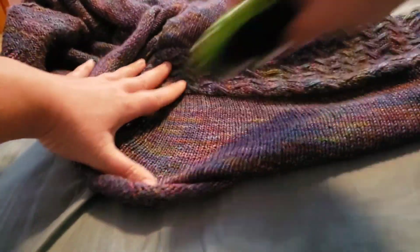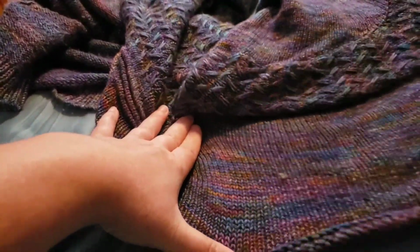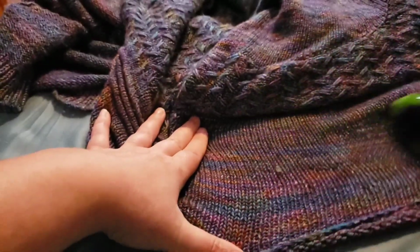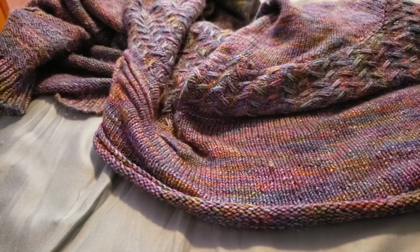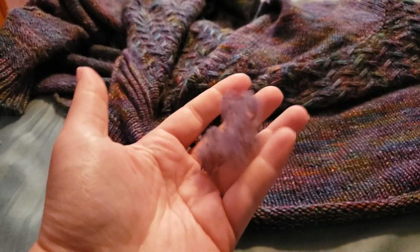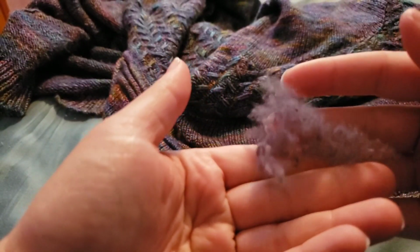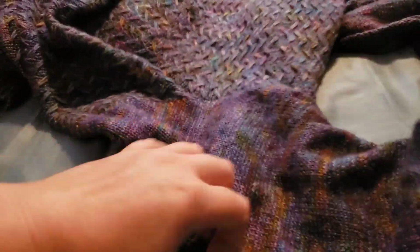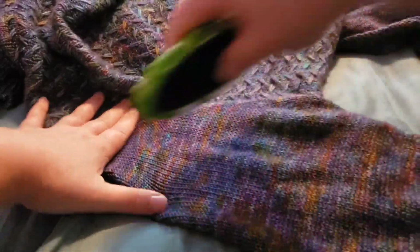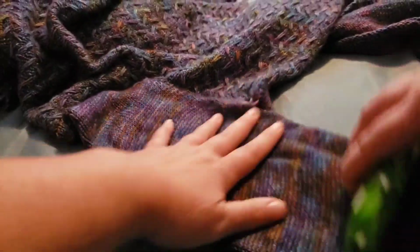So let's see. Let's come across here. And you can see this is really simple to do. You just find your pilly spots. No, that's not a pilly spot. That's a woven in end that's poking out. And you just kind of brush along it. So far, just from doing that little section, here's how much fluff I've gotten off. And that is quite a bit of fluff, in my opinion, especially for the amount that I've actually worn this sweater. I feel like that's a lot. It definitely does improve your stitch definition, though, when you remove all those little nasty pills.